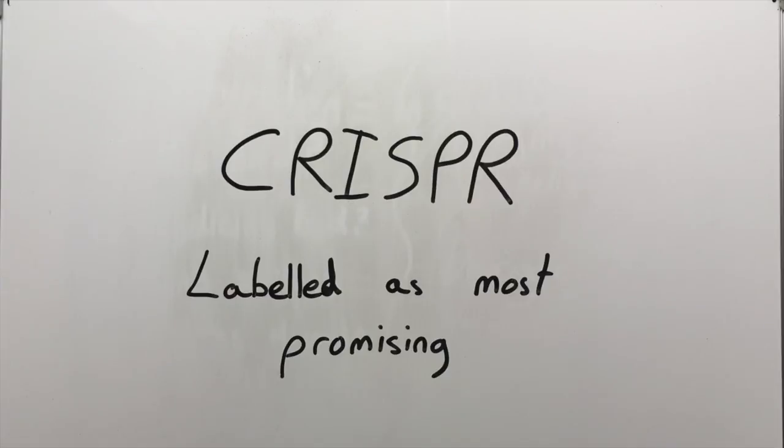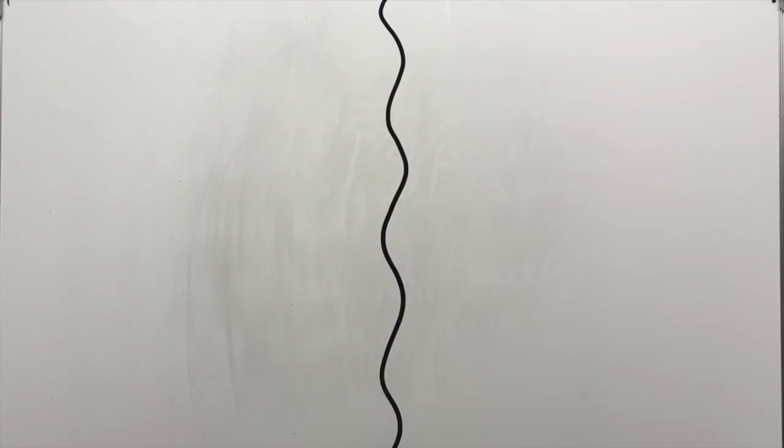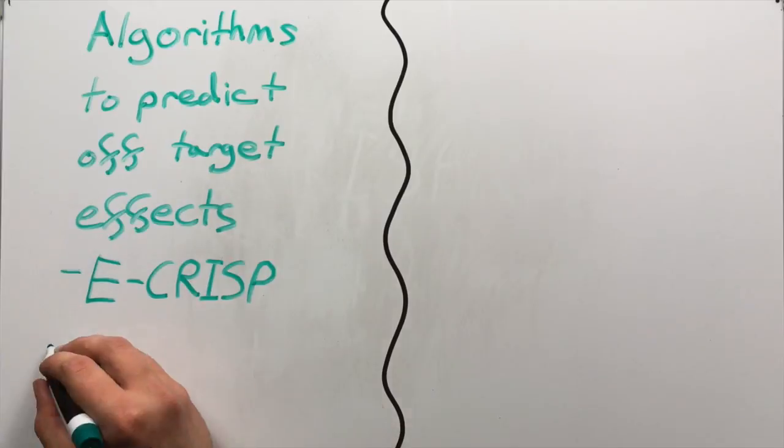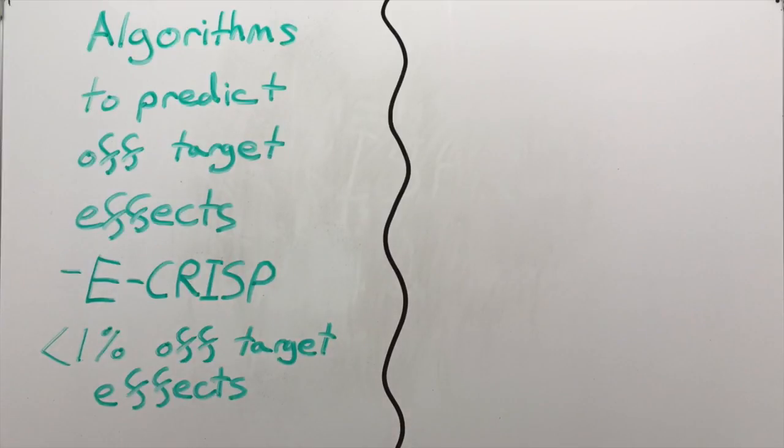However, CRISPR is by no means perfect. One of the major criticisms of it is the off-target effects I mentioned earlier. Due to the guide sequences of CRISPR being short, there are often repeats of these sequences elsewhere other than the target regions of the genome. Therefore, CRISPR can have off-target effects by which non-target DNA is edited. However, there are algorithms such as eCRISP that are available so that off-target effects can be predicted.